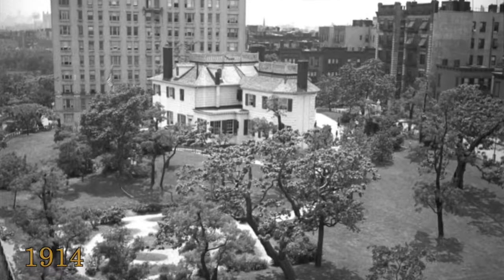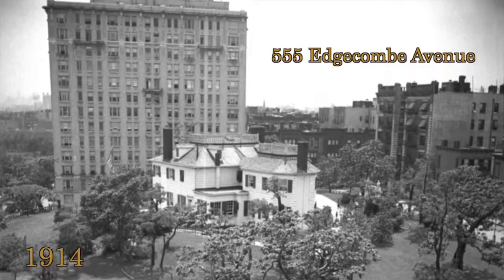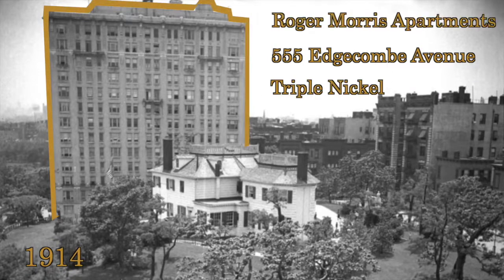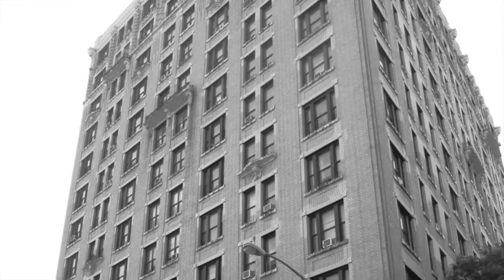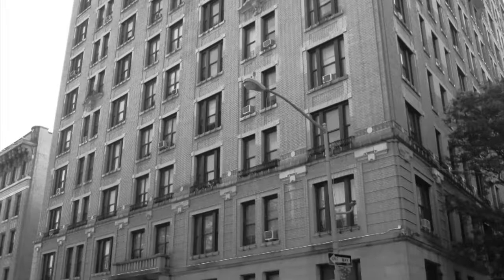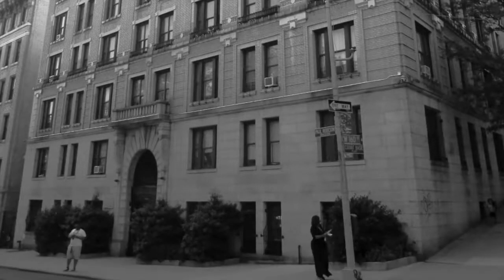Looking across from the Morris-Jumel Mansion in 1914, developers picked the site at 555 Edgecombe Avenue, what was known at the time as the Roger Morris Apartments, named for Roger Morris, who was the inhabitant of the Morris-Jumel Mansion. In 1914, however, when it was built, it was for an all-white tenancy. But by the 1920s, at the height of the Harlem Renaissance, it started to be occupied by prominent African Americans.